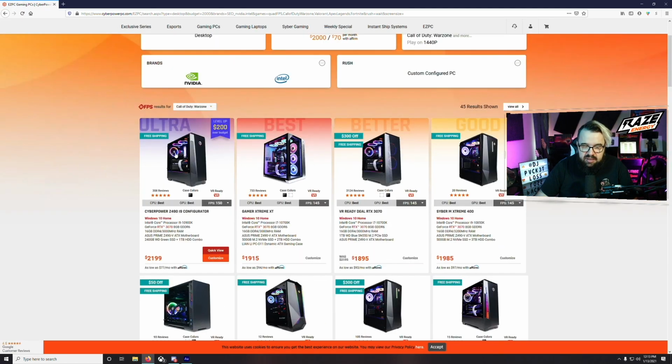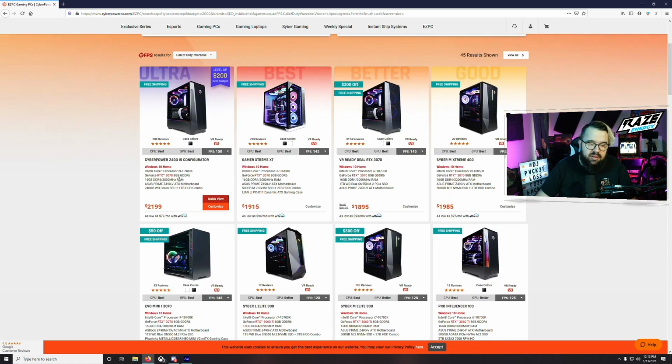This will tell you exactly what you're gonna be looking for. But here's what's really cool, it actually gives you what the FPS is gonna be for each one of these builds. This is basically what I have, with the exception of I have a 3080 Flex, and some of the other upgrades. But I mean, this is a good place to start.